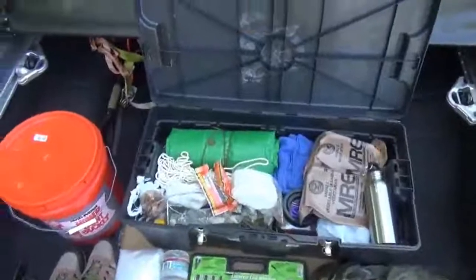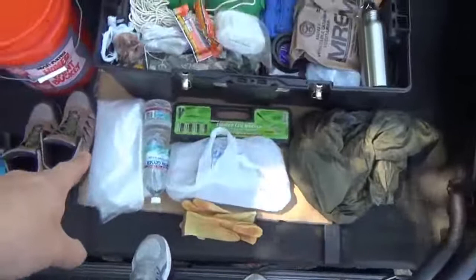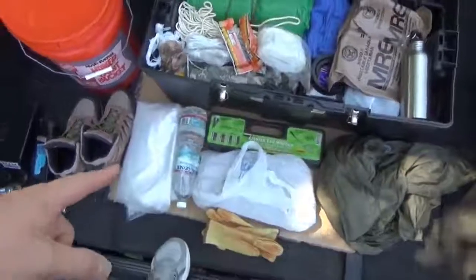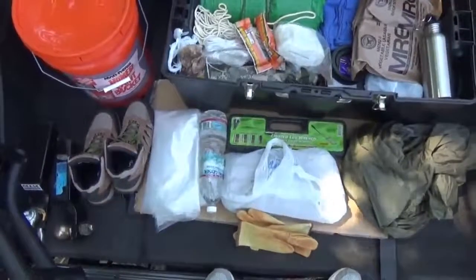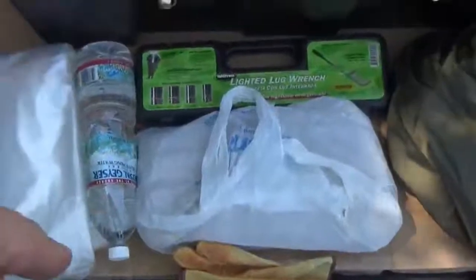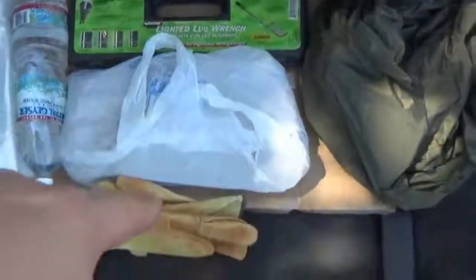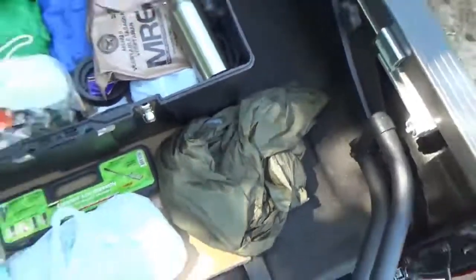All right, let's go over the little truck box thing here. Got some stuff out already. Right here, you see that's a mattress bag. It's for a king size mattress. It's real thick. There's two of those there, so I could use those for all sorts of things. Shelters, I mean, you name it, you could use it for all sorts of stuff. Got a 1.5 liter bottle of water there, just a lighted lug wrench. In that bag there is a change of clothes, another pair of leather gloves. This is just a little lightweight rain jacket.